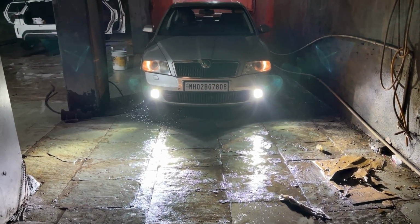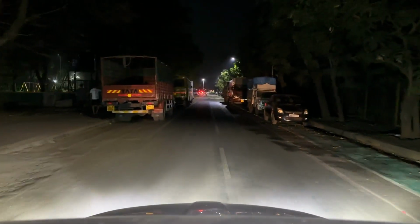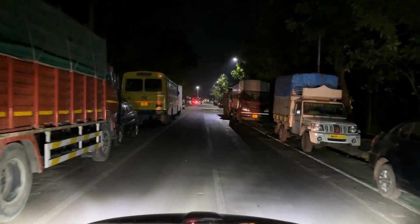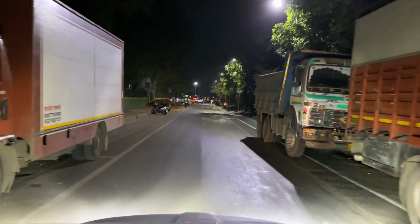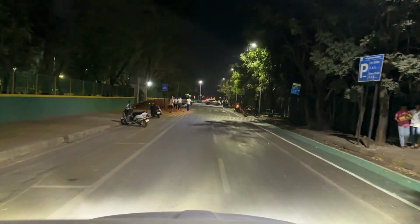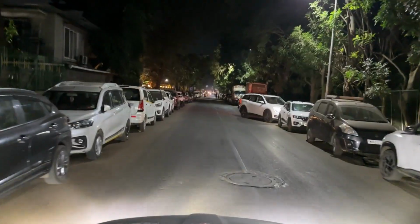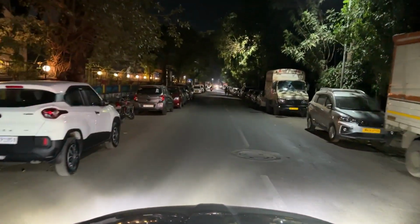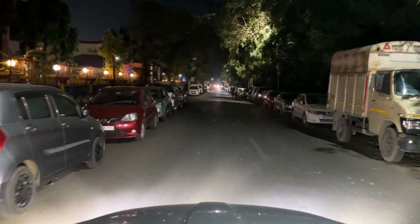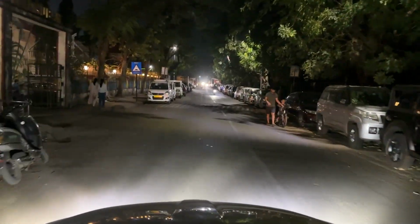Now let's take a small drive to see how the visibility is while driving. So you can see the output of these N67 Pro LEDs, how far and wide they can brighten up the road ahead. And these are so bright that in compact spaces, you won't even feel the need to turn on your main headlight. Just the fog lamps will do the work. And if you install these H8 N67 Pro in the main headlight, then the throw and output will be even better, because headlights have a bigger reflector, so the light will reflect more, resulting in even better output.